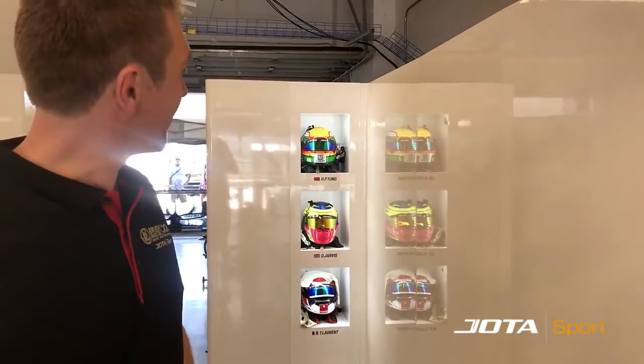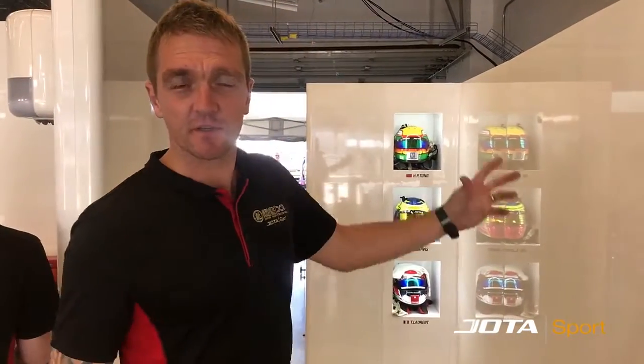Can't show you too much of the car, I'm afraid, because our competitors might steal an edge, but the kind of presentation we run to is that we think a Formula One standard, and that's through to the presentation of the garage, the car, the crew, and the way we operate.